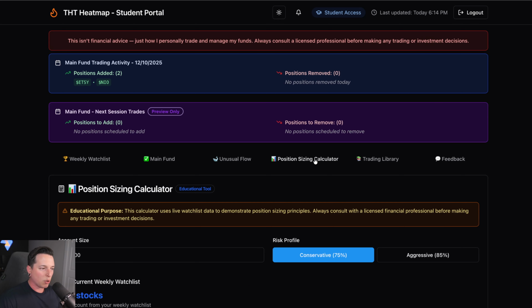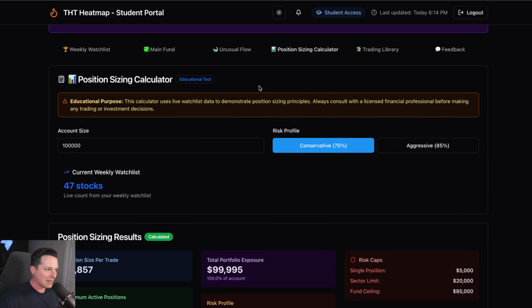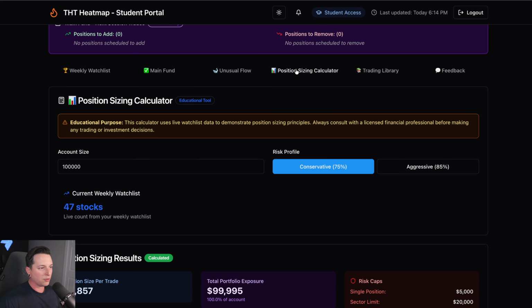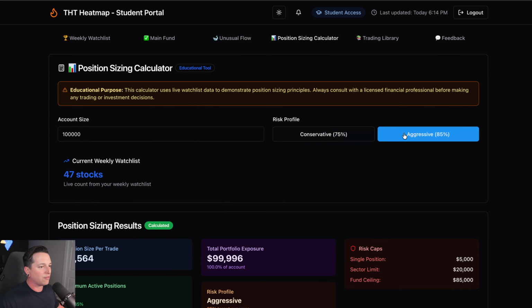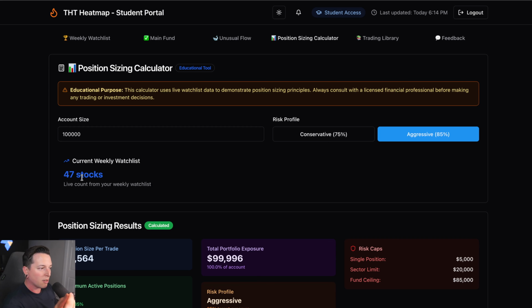Now, risk management is the most important thing when it comes to trading, and I manage my fund like it is an ETF. Inside of the student portal, you can come to the portfolio sizing calculator, and you will see how I actually find my position sizing. I take all of the stocks that are meeting the same criteria that we just talked about today, which is currently 47. So I'm holding up to 47 stocks within this ETF at one time.